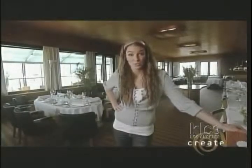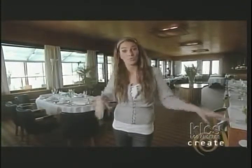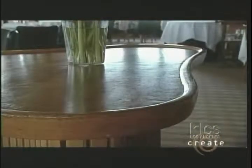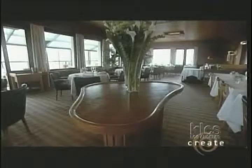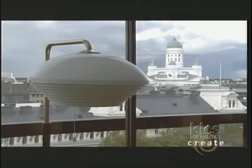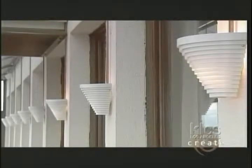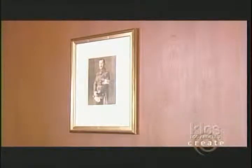We're at Restaurant Savoy. This classic restaurant opened its doors 70 years ago, just before World War II. Savoy's original interior was created by Alvar Aalto, world-renowned Finnish architect. One of the frequent customers was the Marshal of Finland, Carl Gustav Emil Mannerheim. He was our commander-in-chief during the Second World War and also our sixth president.